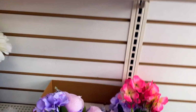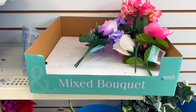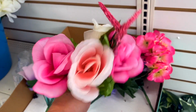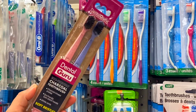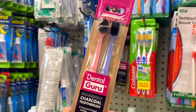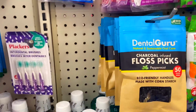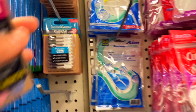If you guys remember from my other haul, these are the little mixed bouquets that I was telling you about. These are cool, Dental Guru, eco-friendly. And then I saw these little picks. And then they also have these little flexi picks.